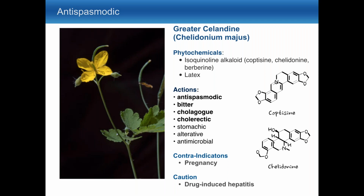Comptazine may have some other ones as well. And you remember with berberine, it's an antimicrobial. What I find is this isn't one that I generally use as an antimicrobial for certain things as much as I use golden seal. I find that this herb's more caustic, a little bit more irritating. There are reports of it causing drug-induced hepatitis. Topically, it's been used to treat warts. So it has maybe an antiviral effect because the sap or the latex from the plant is used for warts.